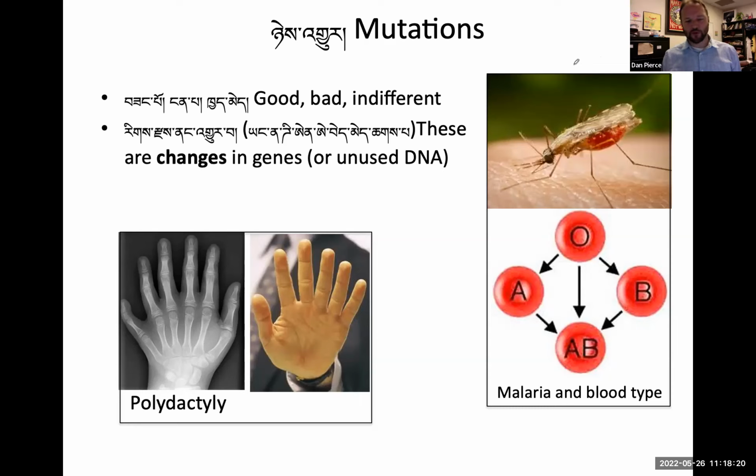Some mutations help you to be immune from certain diseases.